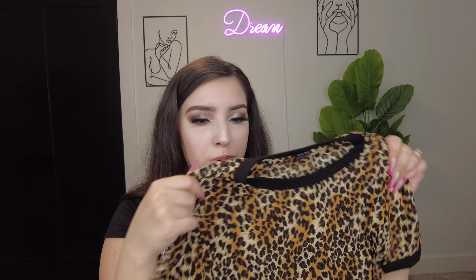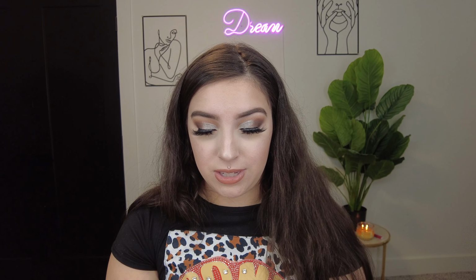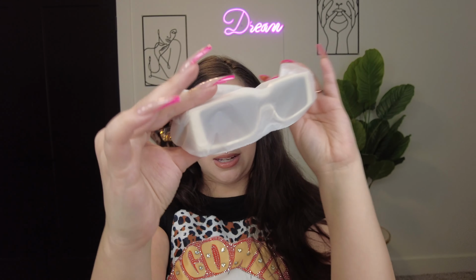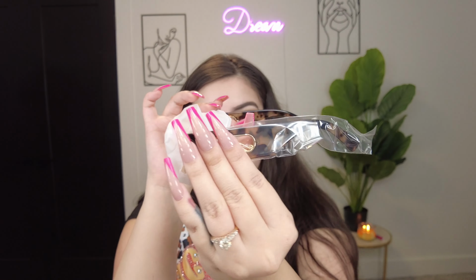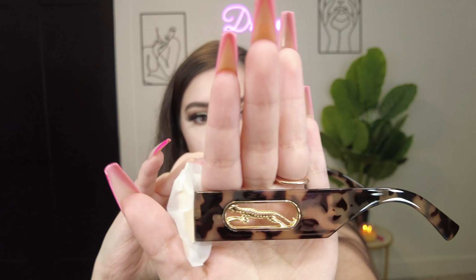So it's very breathable material. I love the brown tones. Next up are some more sunglasses. These were super cute. I saw them and I was like, okay, they're not my style, but I have to get them because they're just too pretty to pass up. So as you can see, it does come packaged all around so it does not get scratched. And these were $8, so it has these little leopard detailing here with the gold hardware.